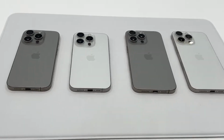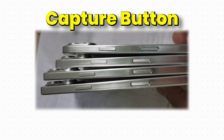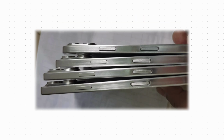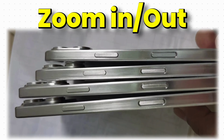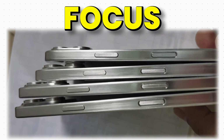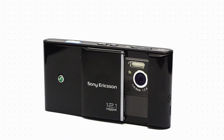Now these dummies also confirm the extra button on the side of the iPhone 16 Pro Max. Yes, the capture button on the right side of the phone, below the power button. This new button will also support gestures like zooming in and out and can help you focus on a subject. This reminds me of older Sony Ericsson phones back in the day.